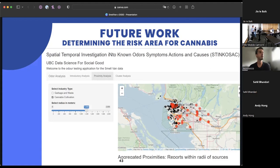I think previously we did talk about implementing a scoring function for each of the reports, and if we had constant users that were always updating the app and giving reports, then maybe you could assume they were a trustworthy source, or figure out some way of assigning a score to each report. We talked about the trustworthiness of each report, and that's the exact question we asked at the beginning of the project: what if there are multiple reports by the same person? And we couldn't even track the location, unless the Smellvan app records the location of the user making the report instead of the location of the odor. I think that could be useful.